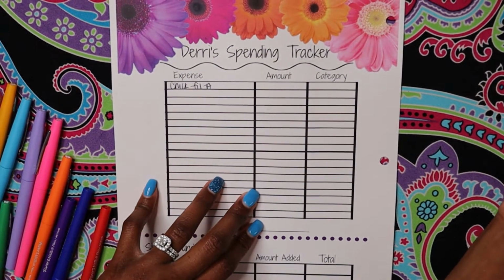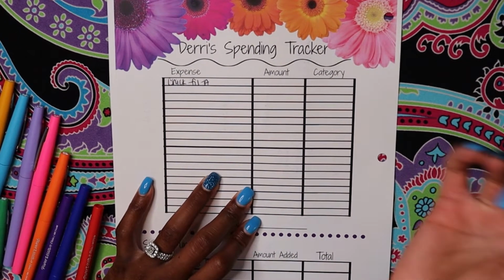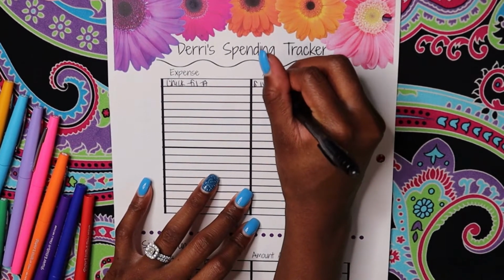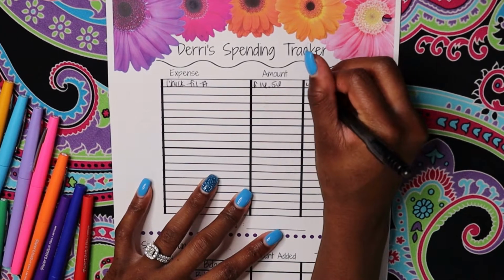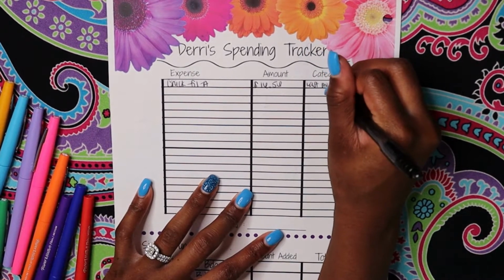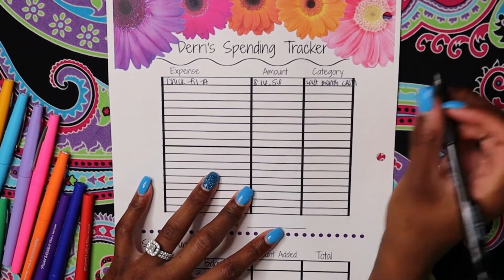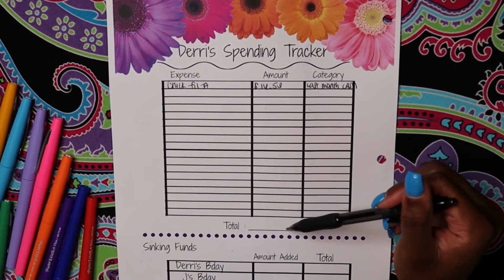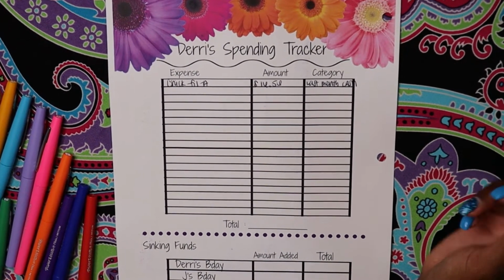Even though I used the cash from my last envelopes, I did not use my new cash envelope money. I'll still put it on there because it is July. And we spent $16.56 at Chick-fil-A. I'm going to put last month cash for the category because it did not come out of this new cash. Alright, and so at the end of the month, I'm just going to tally up how much we actually spent and what envelopes we spent that money from.